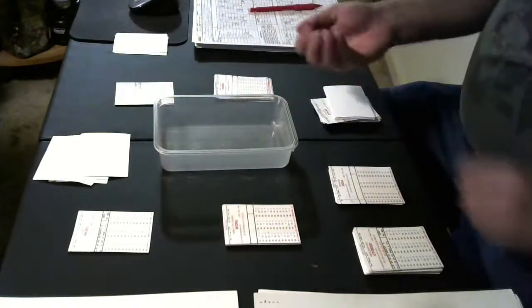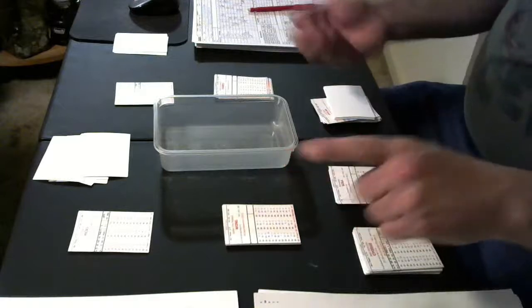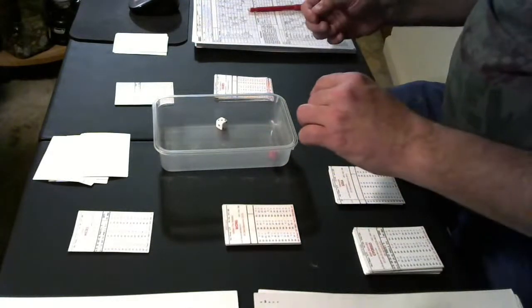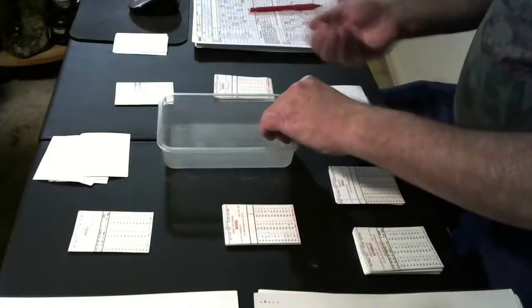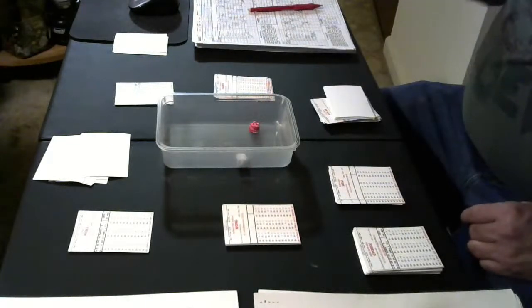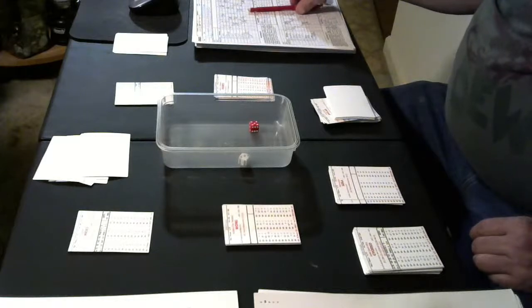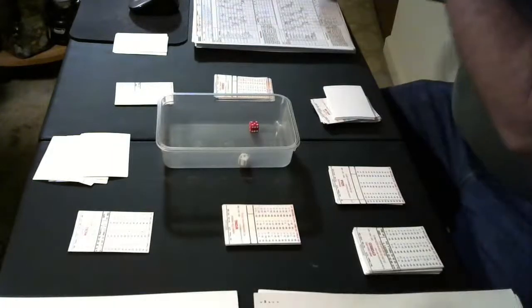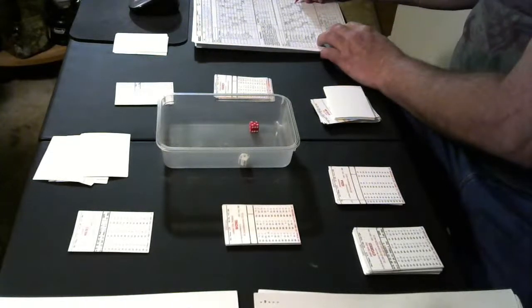Okay, Maikel Franco. One down, nobody home. 33. It's a hit. Uh-oh. 53. It's a 6. Double to right center. That's a double.